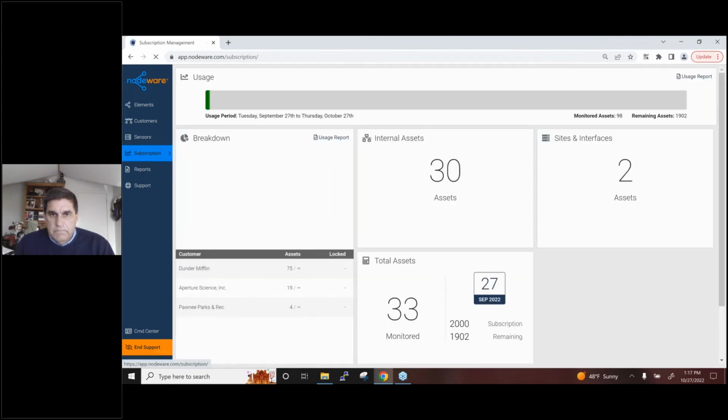Moving down here to the subscription tab, very quickly, just a breakdown of my customers, their assets, a different view of the same data. Again, very similar to what we saw on the homepage, 91 assets, 7 of them are external facing, 98 of them total. This is a 2,000 asset subscription, and I have 1,902 assets remaining to be able to deploy those to additional customers moving forward.